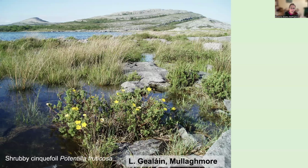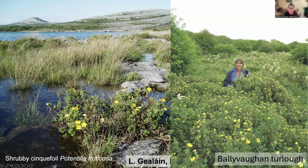And then finally, just one more specialist benefiting from the flood zone, very different, a shrub, the shrubby cinquefoil, Potentilla fruticosa, and it's in this area. It's quite common around the Burren National Park at Mullaghmore here. And it benefits again from the flooding a little bit higher up in the zone, but it requires an open landscape. And it's quite obvious here in another turlough, on the far side of the Burren near Ballyvaughan, it grows to quite high amounts. But again, it benefits from the fact that the flood zone keeps the hazel scrub from encroaching, and it will grow very well here.